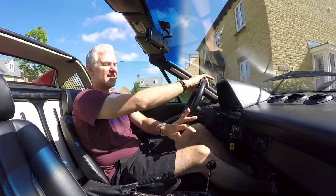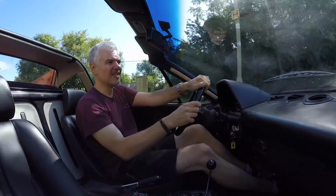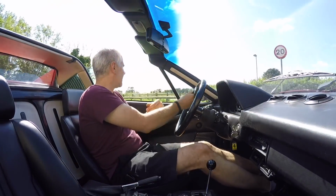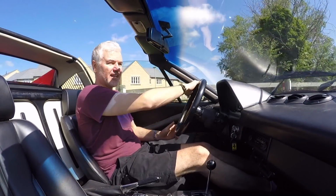Fine on the left-hander as always, and now right-hander, the test. Still bogging down. Yeah, still bogging down right-hander as well. Okay. It's not the fuel filter. So that's another thing eliminated, so that is good.